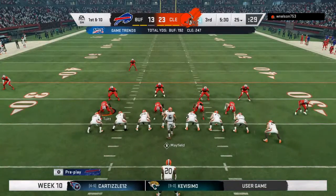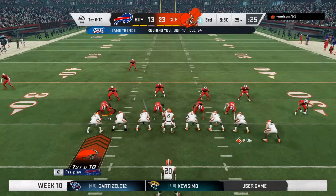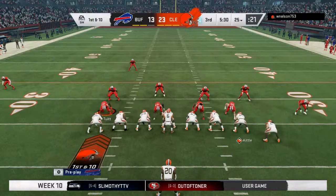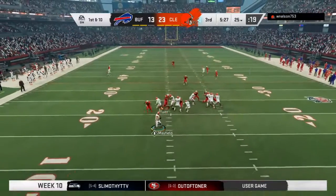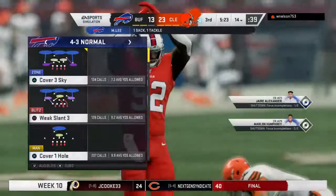The Browns drive is about to get started. And for them, a touchdown their last go-around. Obviously, they'll be hoping to do that again. And when you start plotting for this drive, when you start thinking to yourself, okay, what are we going to do? You don't go away from what you did before because that worked, but you have to be prepared for wrinkles and counters. And the Bills are going to get him as he goes down.